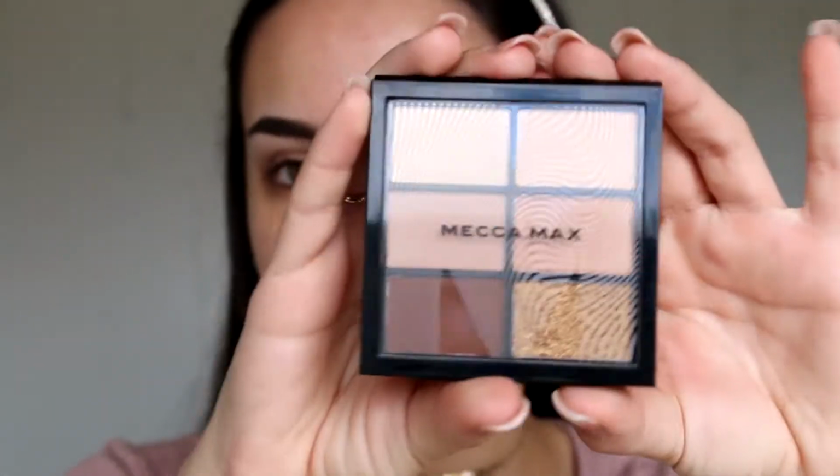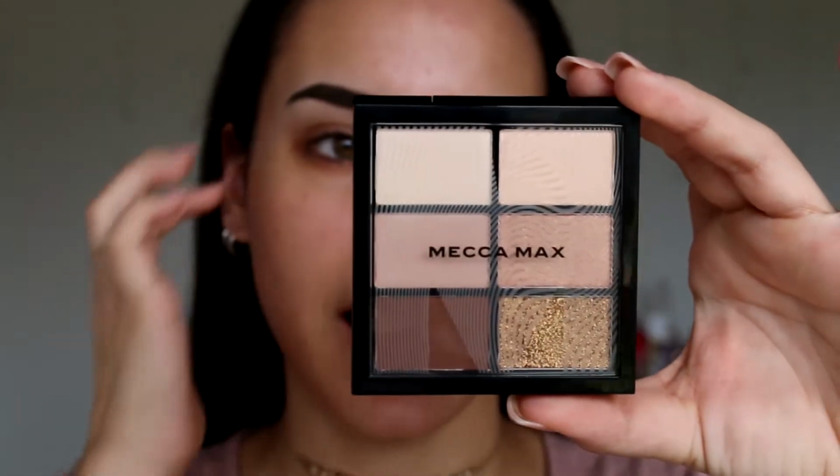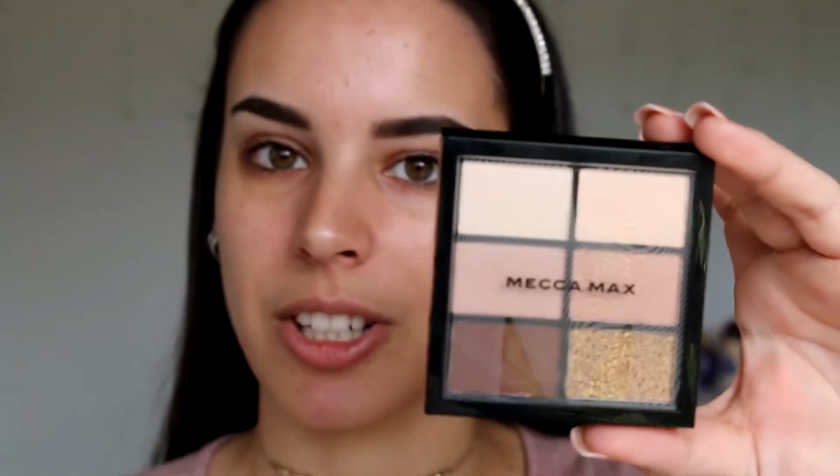I ended up getting one of their little eyeshadow palettes because I just had to. There wasn't a large selection from the palette thingy that I chose. There was literally only the one that I got, and then the rest of them were all bluey grey tones. I think there was three others to choose from. But I saw this one here. This is the MECCA Max Wink Weapon Mini Palette in the shade Established, or in the palette Established.